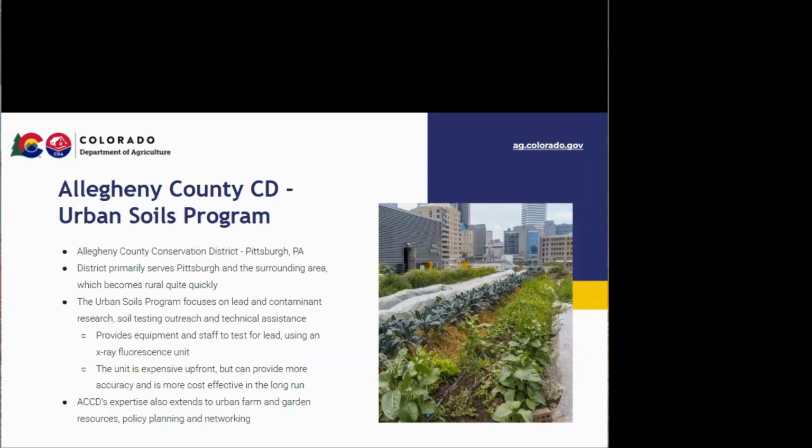So one of the programs that they do is they go onto a farm and they'll grid out the whole field and test, and then they get a whole map of where exactly on the field the soil is contaminated.